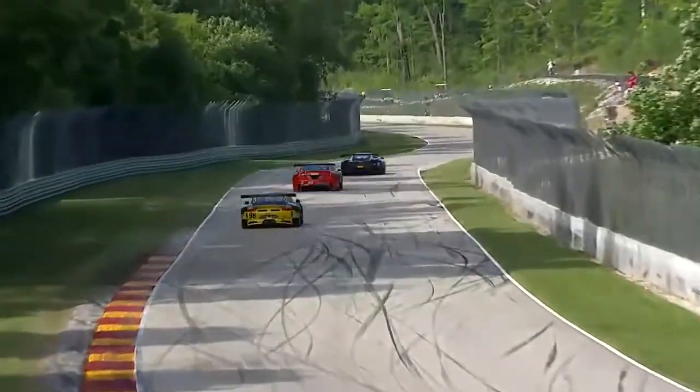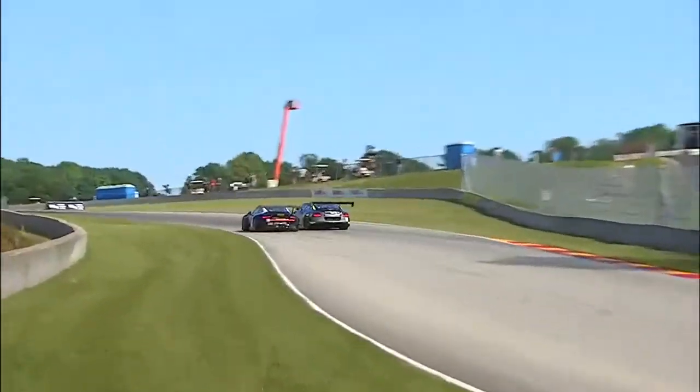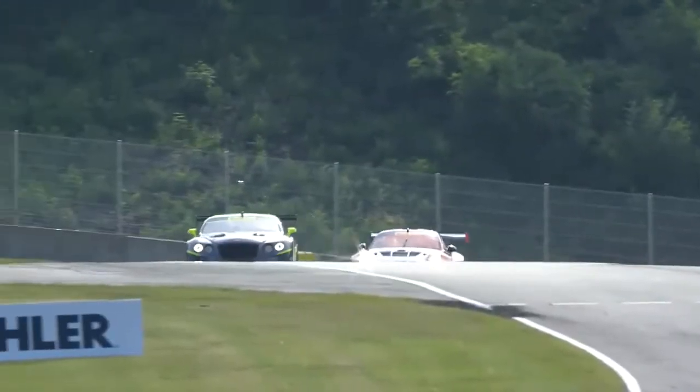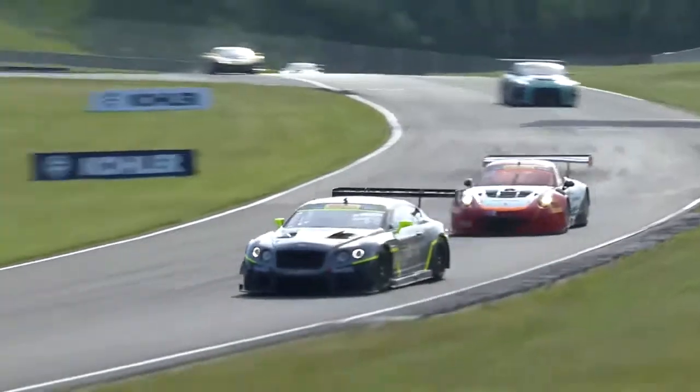Through the kink. Look at this. Oh, this is it. Fong has a run. He has a run on Patrick Long. Can he clear him? Side by side. That is wild action right there. Great job by both drivers giving each other a little bit of room.